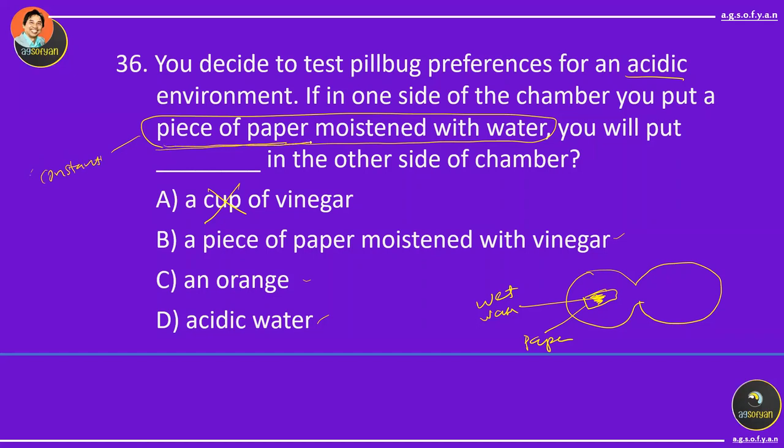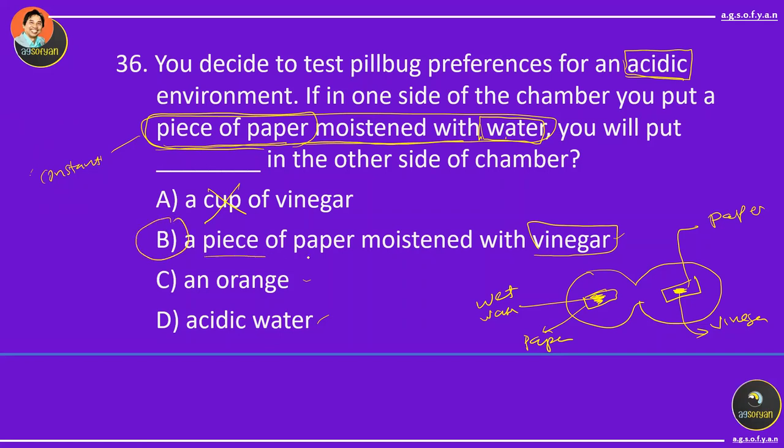If you put a piece of paper moistened with water over here, on the other side you also have to put a piece of paper. If water is a control, you moisten with water, then the other side should be the treatment, which is acidic solution. What is acidic solution? You can use vinegar. So you put paper moistened with the vinegar over here. That's the correct procedure for this experiment. So it's the same, it's constant: piece of paper in one side, piece of paper in the other side, moistened with control like water, and moistened with the treatment on the other side.